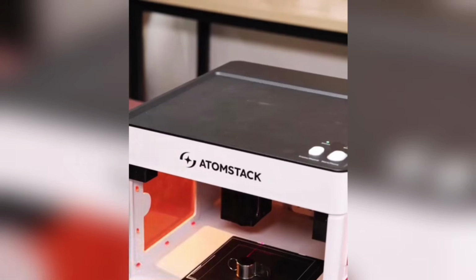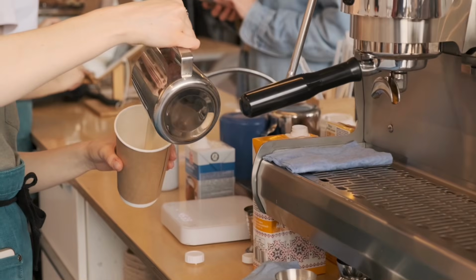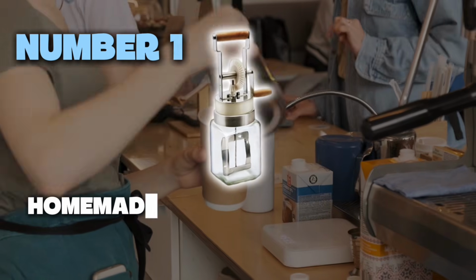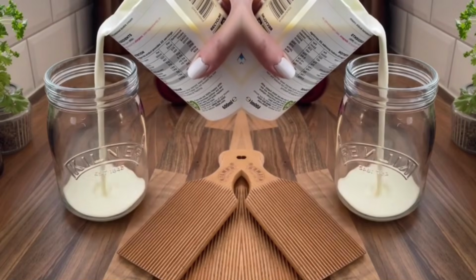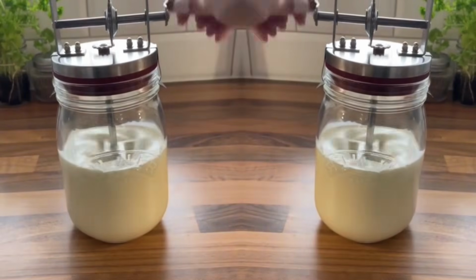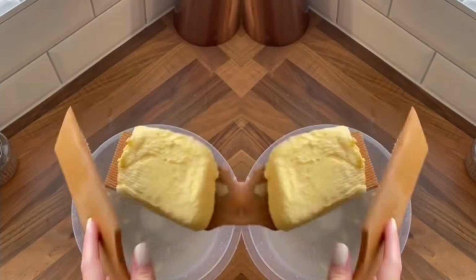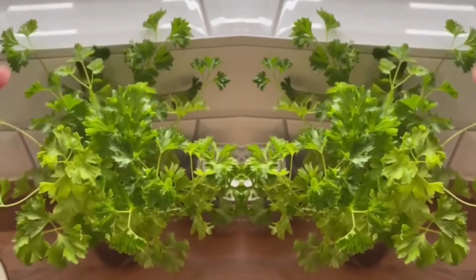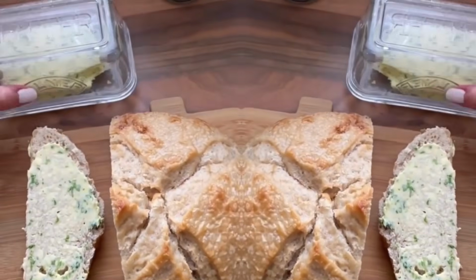Now let's close this video with the cheapest machine on this list, but just as functional as all the previous ones. Number 1. Homemade buttermaker machine. Want a home-based business that's simple, profitable, and offers a product everyone loves? A homemade buttermaker is your best option. With a price of around $36, this manual machine lets you produce a delicious and personalized food with no complications.